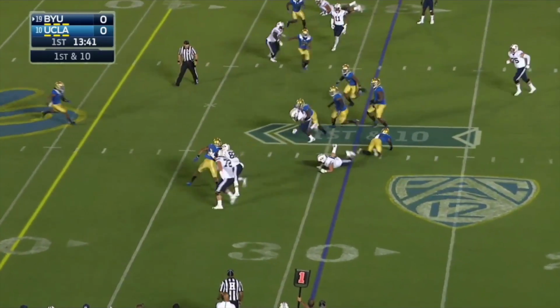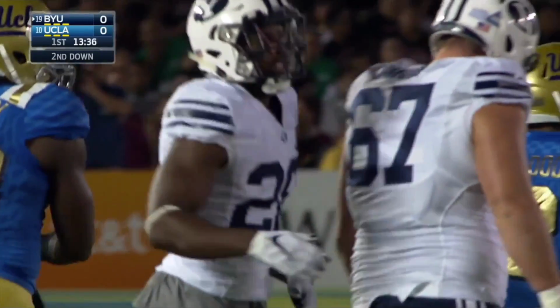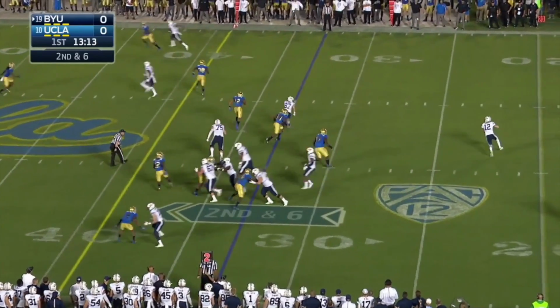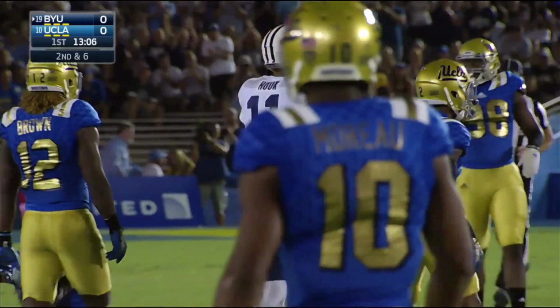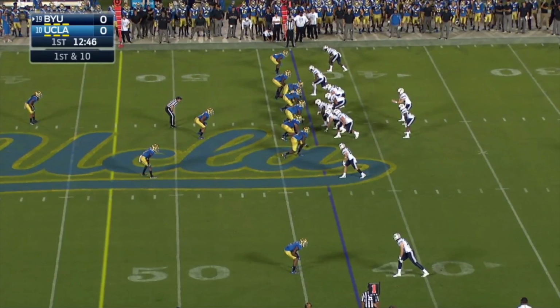Screen to Adam Hine, and he's driven down to the ground after a gain of four. Stop made by Miles Jack. On second down, Mangum's rolling to the outside, under pressure from Hollins across his body, and complete for a first down. That's Taren Houck with a fresh set of downs from the 43.